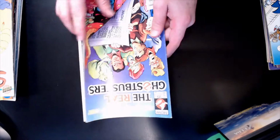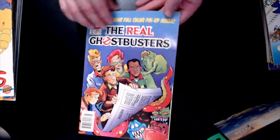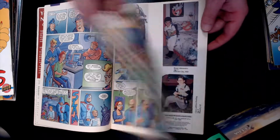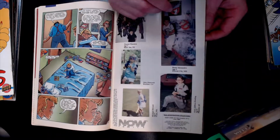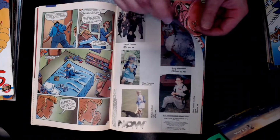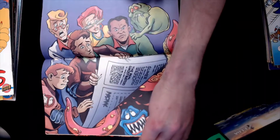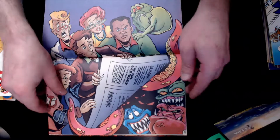Then we got the Real Ghostbusters. I always thought that was cool. I'm not too much for Ghostbusters myself. I remember seeing the movie way back in the day. Played the game on the NES. I always thought this was cool, though, and worthy of its own frame, which you would have to kind of undo the staples and pull it out.